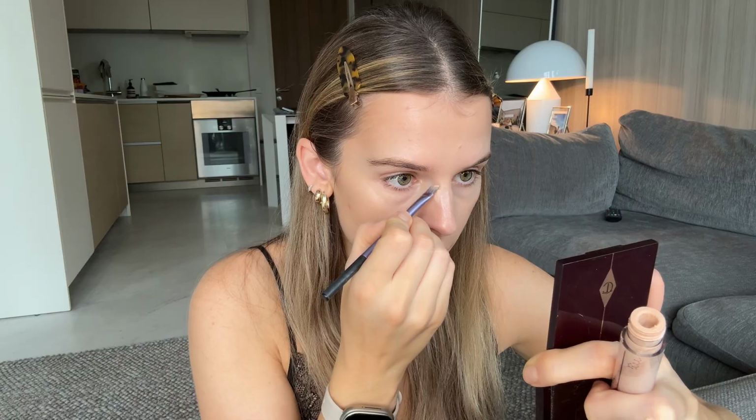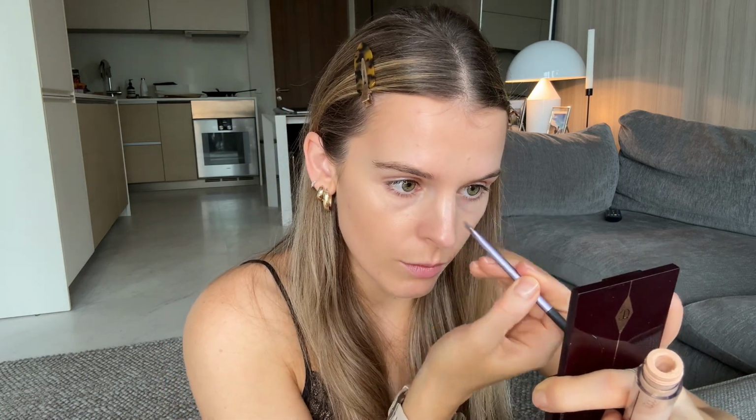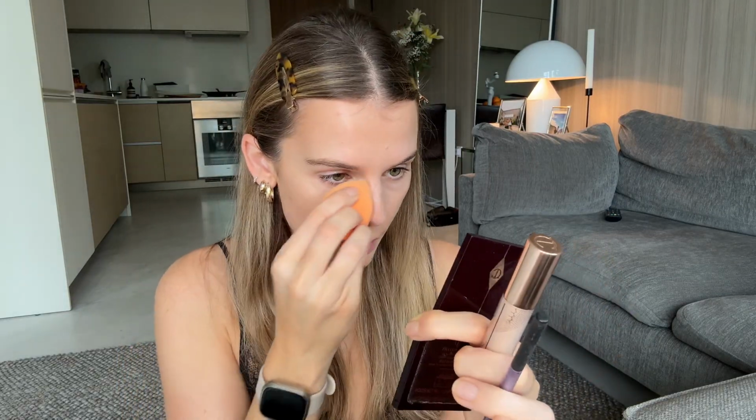Because if you get rid of that shadow, your nose actually then looks skinnier. So I'm just going to do this and you can see afterwards. I'm just going to blend it down the side of your nose into the under eye area. See how that's lessened the shadow on both sides? And I'm not done yet. There'll be other things that I do to make it look skinnier as well. But that is step one.